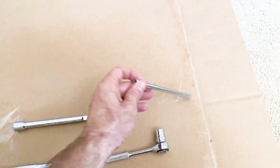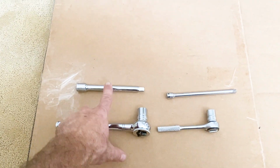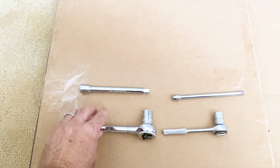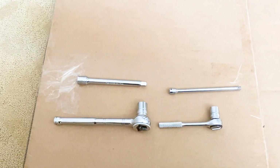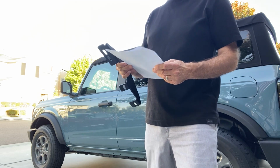On the front brackets, when you're going in to tighten them up, it's a little hard to get at it without the extension, so have one of these handy if you have it. And then on the middle and rear brackets, this is sufficient. So if you have an extension, have it handy. It worked out well for me. So that's it on the tools. Really very simple and straightforward. Get ready for starting the install here.